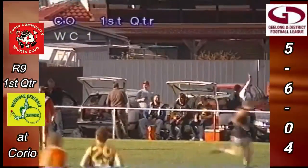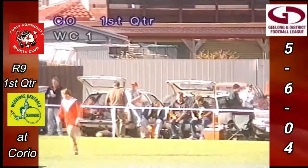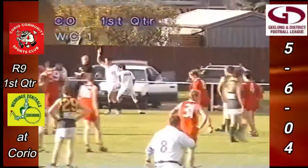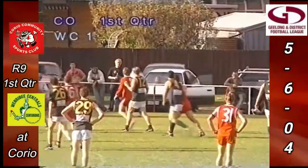So the ball half forward flank on the change room side here at Shell Reserve, as we await the return of the football to the boundary umpire. Starting to get quite a good crowd building up now. Cars right around the ground, as you'd expect for a game of this magnitude.